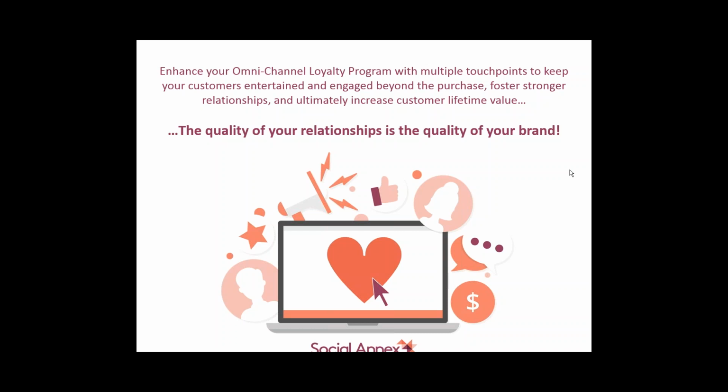This type of phased approach usually works fairly well, but if you're an omni-channel retailer, you may not want to do that, because you want to make sure that your customers get an end-to-end experience from day one, especially if you have stores. If they buy and get points online and they can't redeem them in store, it may not be a good experience.